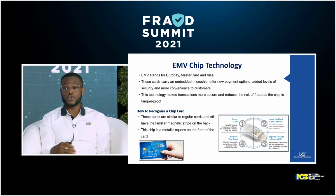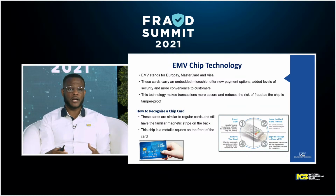It's a very secure way of conducting transactions. Actually, it is the preferred way if you ask me. I push two ways I recommend to the customers to do their transaction. Either you utilize a chip or you utilize the contactless option, that is if the card is contactless, because fraudsters have not been able to replicate the chip.